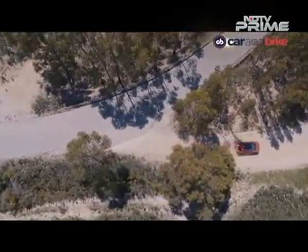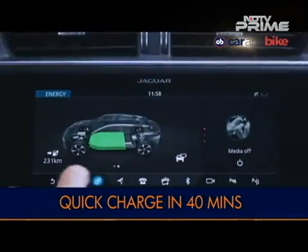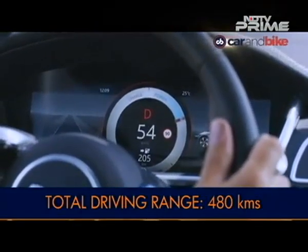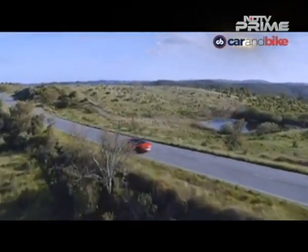The battery itself can get an 80% charge in 40 minutes, and every 15 minutes of charge gives it an additional 100 kilometers of range. Maximum range is 480 kilometers.